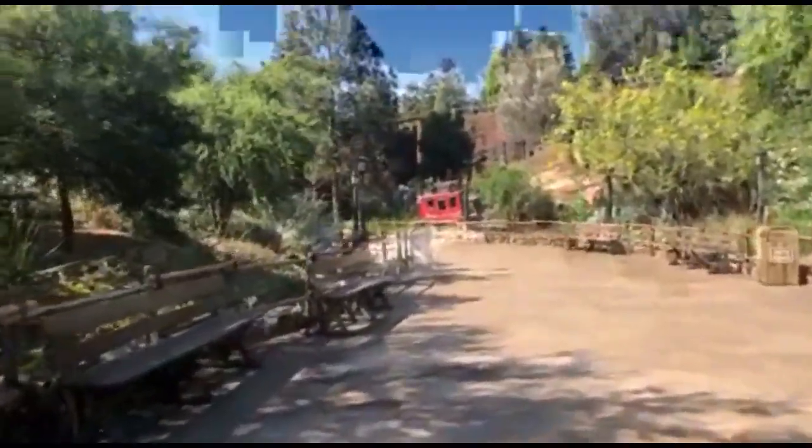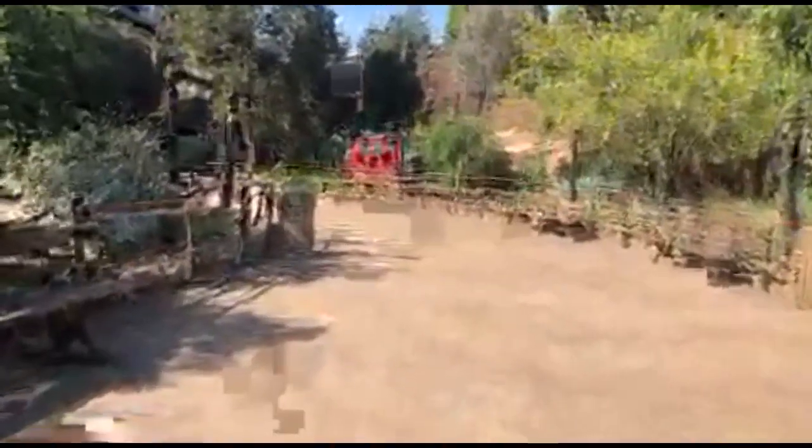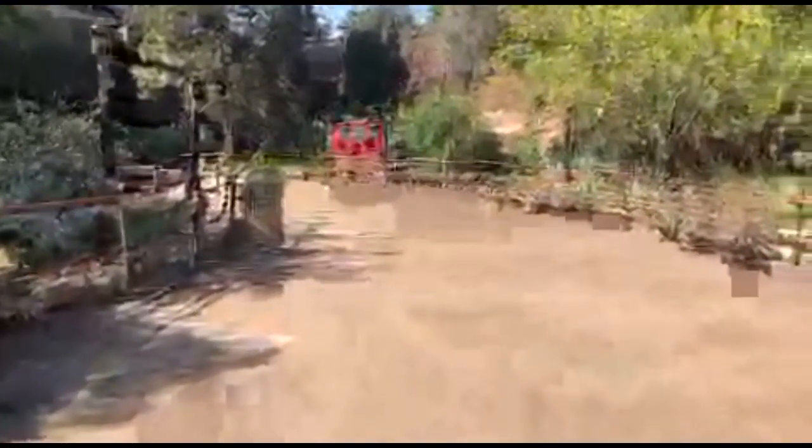All right. This is an homage to the ranch. Yeah. This is a wagon.